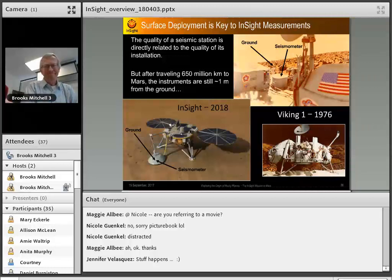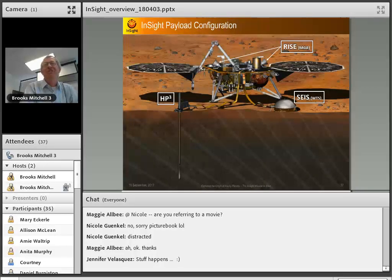And so the InSight mission then will be the first time we've actually had a really good seismometer and hopefully a working seismometer on the surface. And that's the focus of this whole mission. And so there's sort of three parts to the mission. The SEIS is the seismometer. That requires a robot arm, puts the seismometer out directly on the surface. There's the RISE experiment, which is this precision tracking of the spacecraft. And then the HP cubed experiment, which is the heat flow measurement. And that's also fairly unique.